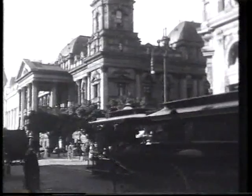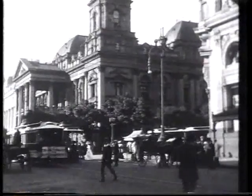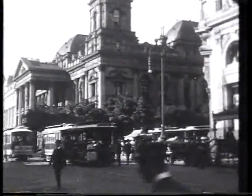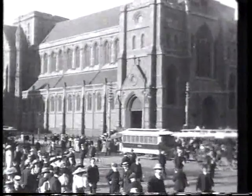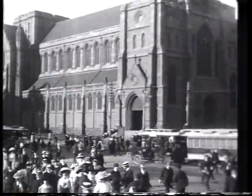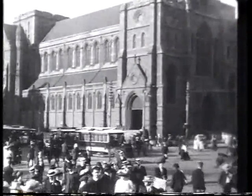This hasn't changed very much except for the surrounding skyscrapers. A shot taken from the Flinders Street Station steps, a familiar view, but taken 20 years before the present spires were added to St Paul's.